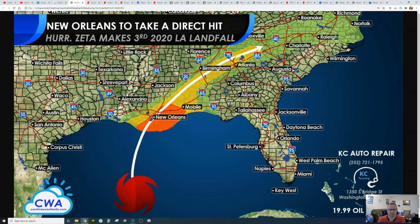Most of those will be right along the track of the storm and into the mountains of North Carolina, the southern mountains of North Carolina. So if you're well inland, you could still have some impacts from this storm, but obviously our greatest concern is for the central Gulf Coast region, including greater New Orleans, where it looks like the eye of the storm is going to move over the metropolitan area tomorrow night.